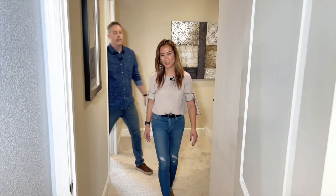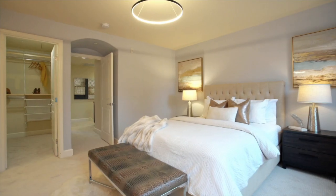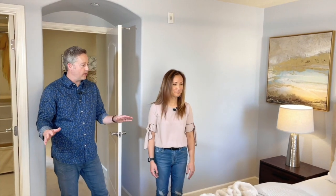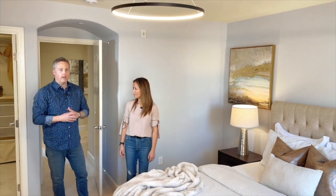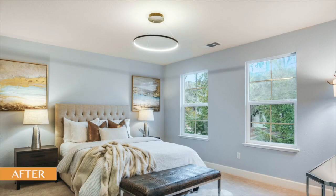Let's go into the master. Moving on. I love the light in here. First impression, wow. Number one, I love the light fixture. Great recommendation on that. How you laid out the bedroom, again, it really fills the space, but at the same time is very minimal, so you can feel how big the bedroom is. I can tell we left the paint color the same. It looks great. Thank you.